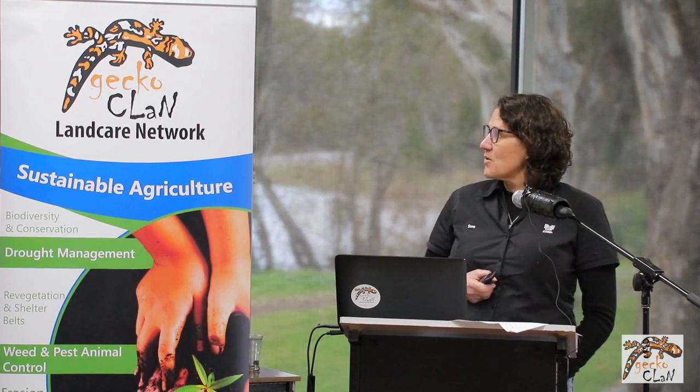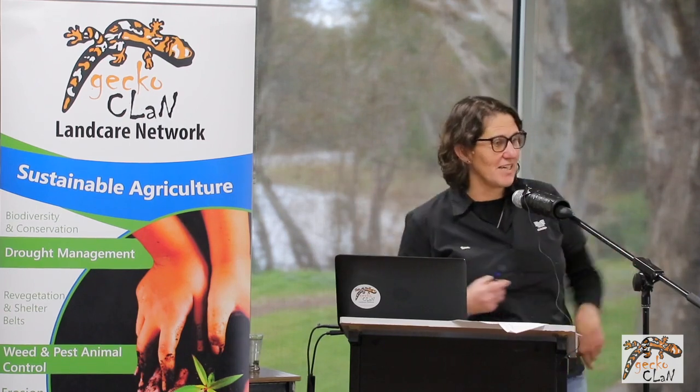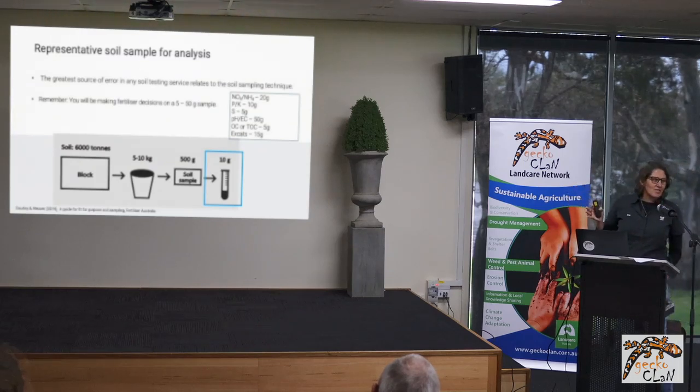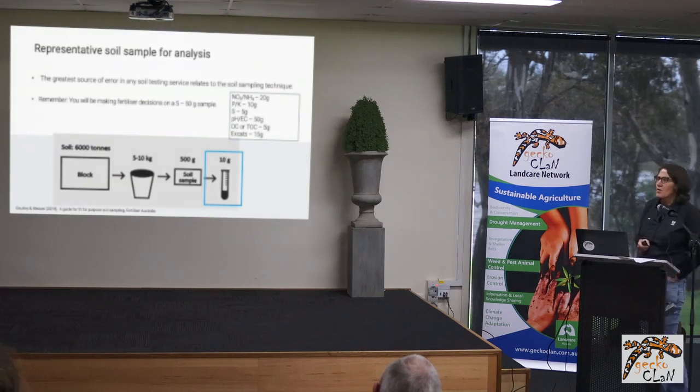So I think Jason mentioned it and someone else mentioned it today. Our biggest source of error in soil testing is really the sampling technique. Once we get to the lab, I think Jim mentioned it actually, we have a little bit of plus and minus in the results, but the biggest area will come from our sampling technique. You can see that's a diagram from the booklet, and they say, we've got 6,000 tonnes in our paddock, we collect hopefully 5 to 10 kilos, we send, nobody sends 500 kilos to the lab, I'm afraid, and analyse 10 grams.